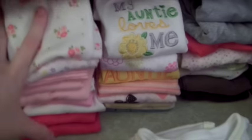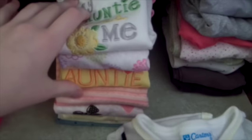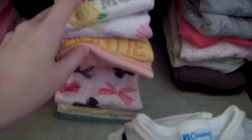And then in here, this is all newborn onesies. Most of them are probably Carters, and then these are Faded Glory, so I have those. And then this is a 3-month onesie that fits Kayla, and then these are 0 to 3, and this one's 3 months, and then 0 to 3 and newborn. So they're kind of all mixed sizes, but all of these are newborn and these are mixed.